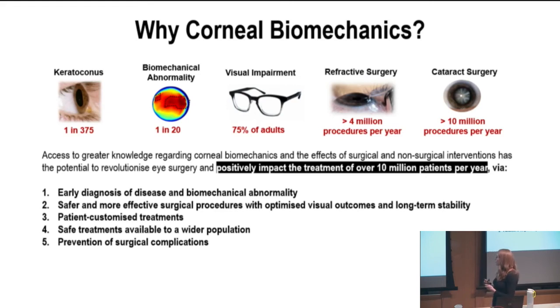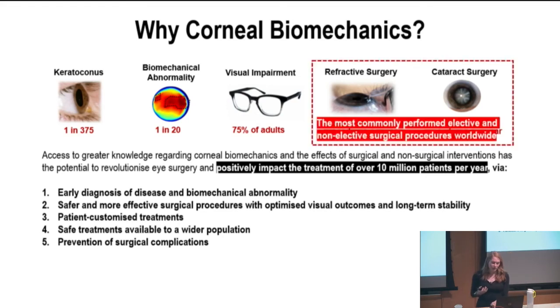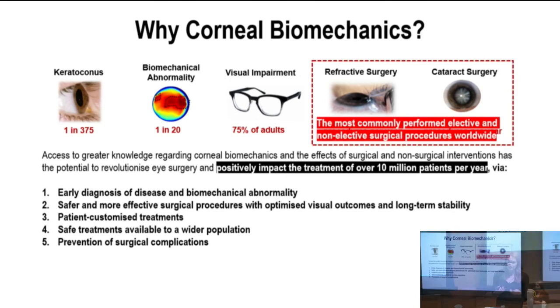This one up here, where there's a flap, that's LASIK, so that's quite a large change to corneal biomechanics during that procedure. But also cataract surgeries go in through the cornea, and refractive surgery is the most common elective surgery, and cataract surgery is the most common surgery performed worldwide. So this has a huge implication for tens of millions of people every year.